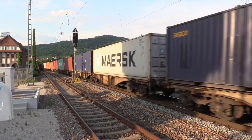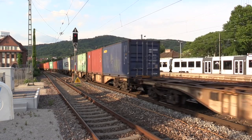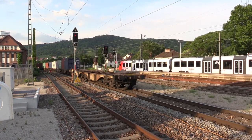Thank you for travelling with Ticket to Ride from Bingen through Mainz to Weinheim. The journey continues when we visit Mannheim.